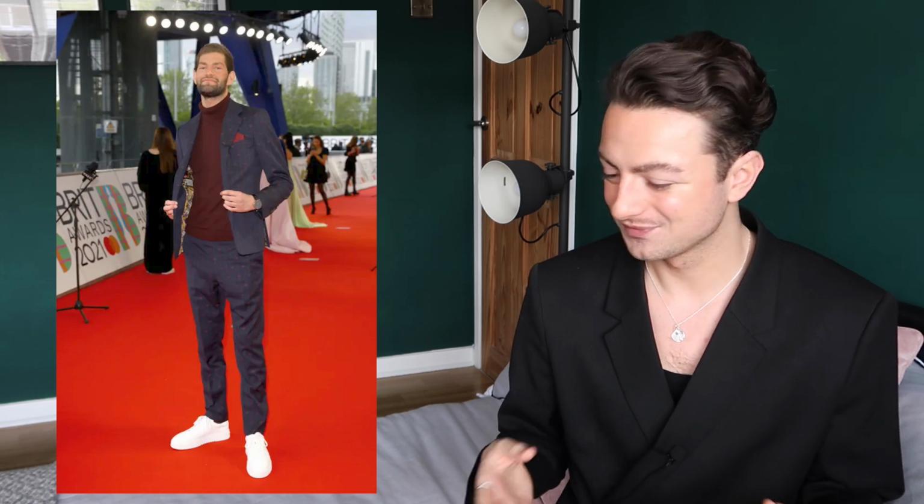And then finally, we have Nathan Dawe. Of course, I have to include a men's look that I'm literally like, why? Really? So let's end on this. Nathan Dawe looks tall as fuck. He looks quite slim. He could get away with wearing a lot of stuff, but he low-key looks like he's been styled by Topman from like 2016.